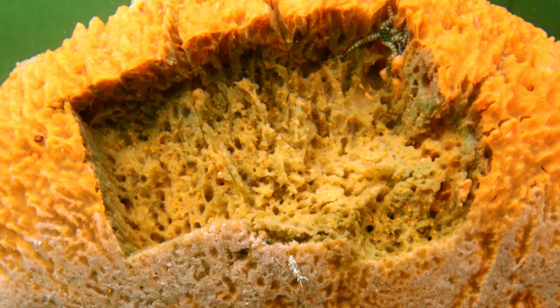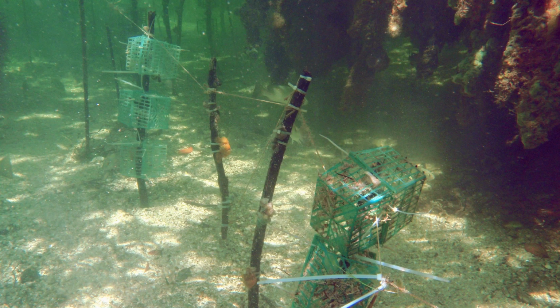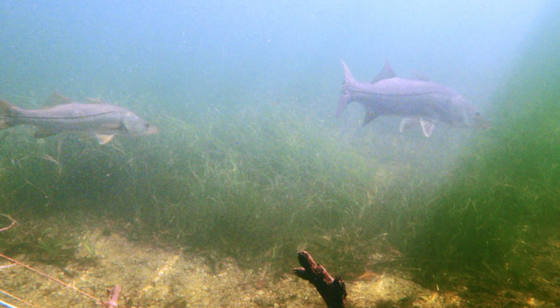I would cut little sponge pieces out of nearby sponges, and I zip-tied them to mangrove roots that were either dangling above the seafloor or were anchored down into it. I worked in a channel that was the entrance to a big bay, so I got to see everything going in or out of that bay. I saw dolphins swim by once while I was underwater. Big fish like drum and snook would go by.